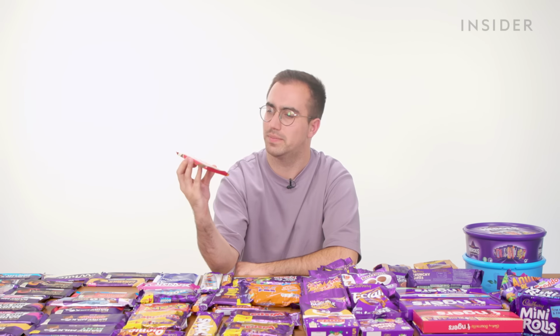If you're wondering where the name Bourneville comes from, it's actually a village that was created by the Cadbury family for workers who worked in their factory near Birmingham. Bourneville still exists today, so you can go and visit it. It's home to Cadbury World, which is a kind of Cadbury museum interactive experience thing, and apparently is a really nice place to live.